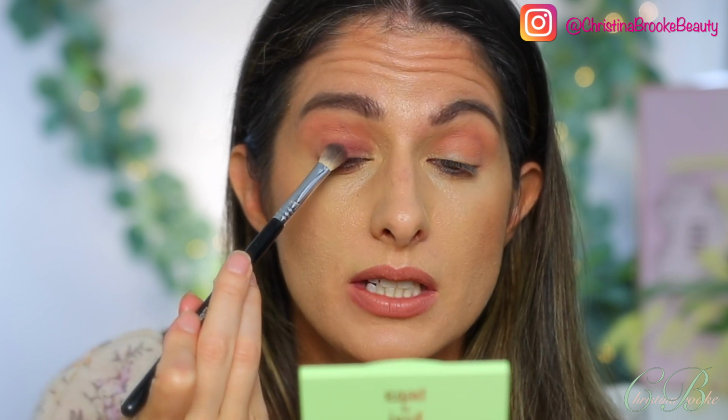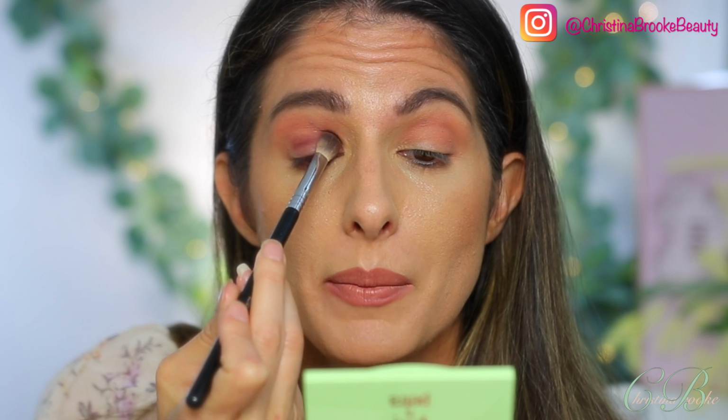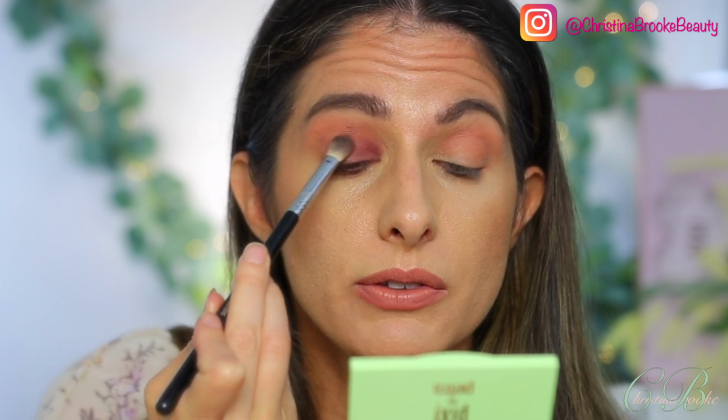Oh, we got a lot of fallout, but anytime you use these deeper colors, if they are more pigmented, sometimes you get pretty good fallout. So I'm not mad at that, guys, because trust me, I use very expensive brands, and you get a lot of fallout too. So just kind of hit off your brush, and you should be fine.